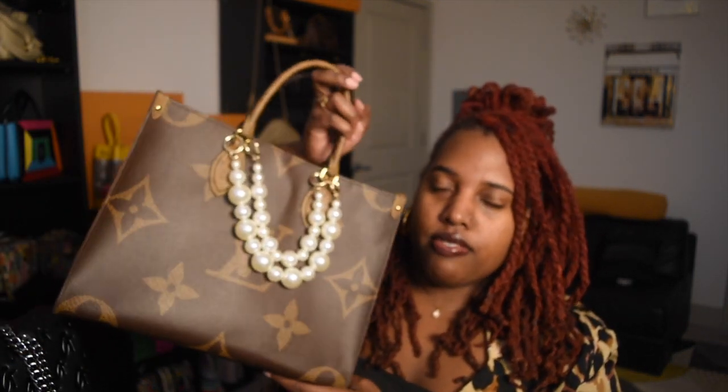All right, so 2 more. Let's keep it with the totes, and then I'll get into the last one. So of course, y'all know my favorite bag of the year, well, of 2022, was definitely the Louis Vuitton On The Go MM size, and this is the reverse monogram. Y'all, I love this bag so much. It don't make no sense how much I love this bag.